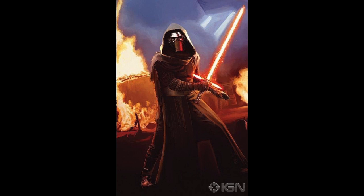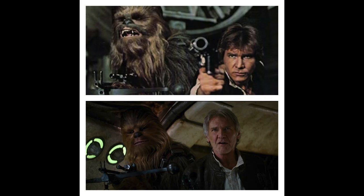Alright, now let's go on to the Stormtrooper design. Wait a minute, before we do that, this is a good image I want to show you of Han Solo and Chewbacca, from A New Hope to The Force Awakens. The same type of pose, let me tell you, it looks awesome. Yeah, the funniest part about this trailer has to be "Chewie, we're home." Yes, indeed. Now we will get into the Stormtrooper design, which is right here.